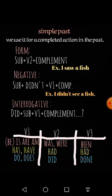For example, I saw a fish. Saw is the past tense of see. In the negative form: subject plus didn't plus verb 1 plus the complement. For example, I didn't see a fish. We put didn't for negative. Interrogative, meaning how to make a question: did plus subject plus verb 1 plus complement. For example, did you see a fish?